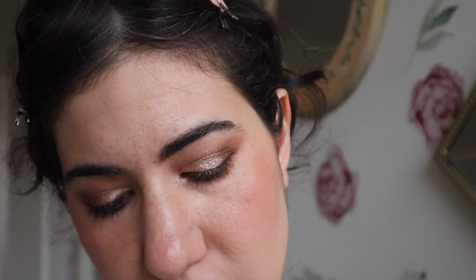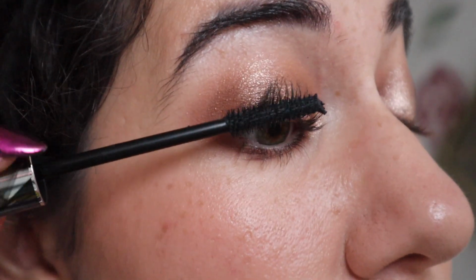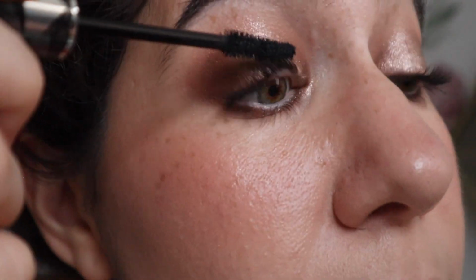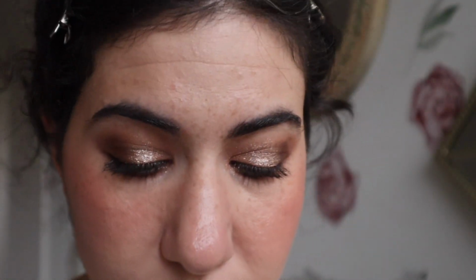Another Ipsy thing, lovely. This is the MAC Magic Extension 5mm Fiber Mascara. I have pretty good eyelashes, but I'm willing to try it anyway. I'm a little nervous about the brush. Oh, it looks really dry. Guys, it looks really dry. The mascara in here feels really thick when you take out the wand. It's pretty easy to use though. I kind of like it. We'll see. The jury's out, but it's pretty nice.